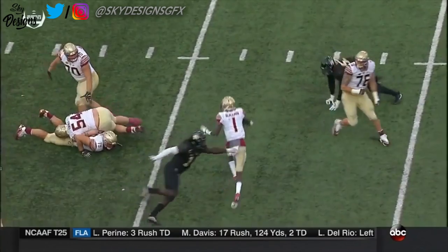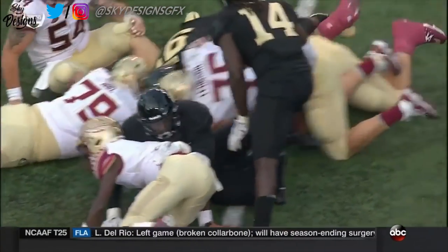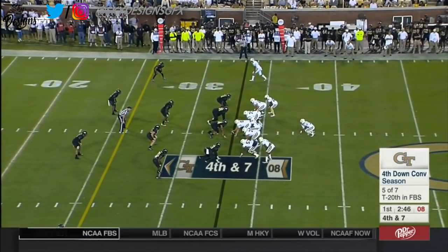Watch Ejiofor on the outside. Gets knocked down, gets back up. Great second effort. Knocks the ball loose. Blackman did not. So this is fourth down territory.